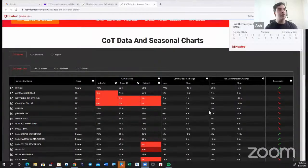Ash, trading data. What's the data this week? What's the key data we're looking at? Well, let's bring it up. I was just browsing through this earlier on, and straight away it's nice and easy to see where the red blocks are, which really indicate extremities for us.